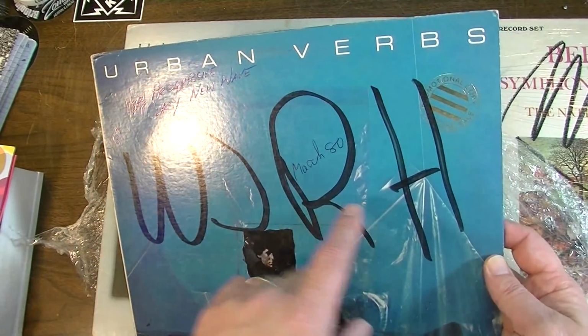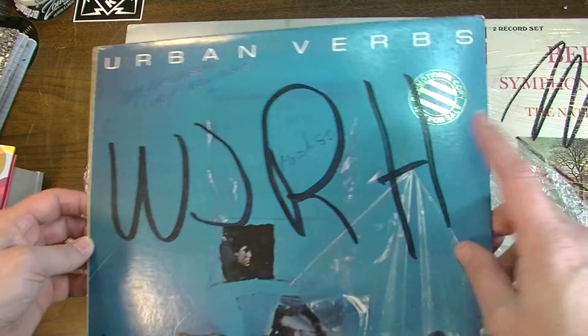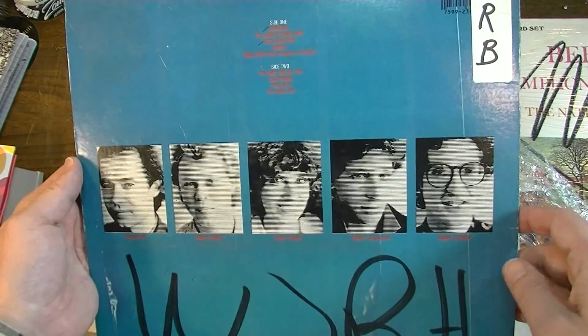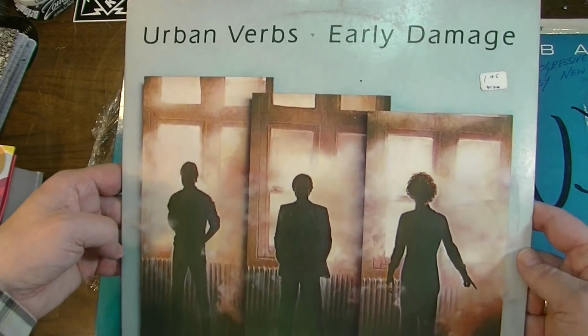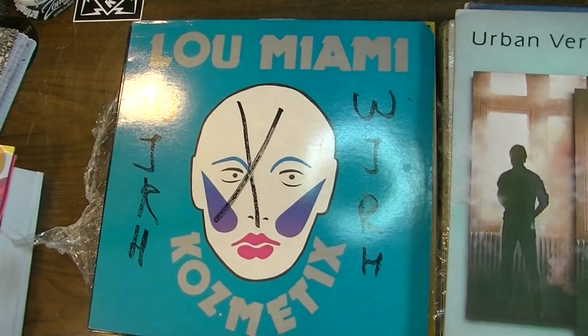This has got WJRH. That has got to be a radio station. Yeah, it's a promotional copy, not for sale. So a lot of these might be from radio stations. Here's another one by the Urban Verbs, Early Damage. And this one doesn't have the lettering across the front. This one does. I do like some new wave stuff.